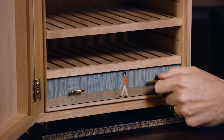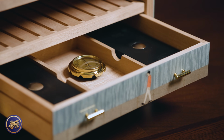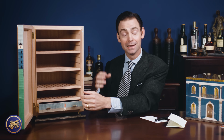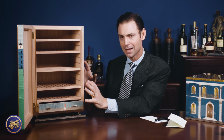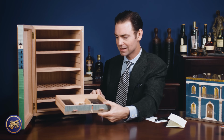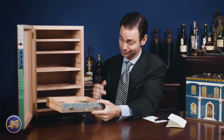You'll see right here on this bottom drawer, you see again that same theme of the Casa Cubana series carried throughout inside. And right here we see a gentleman walking down the street smoking a cigar. So I'd like to think that that would be me. If I would have gotten ahead of this, I would have asked that he be dressed in a suit and tie, as I would be in Havana, smoking a beautiful Monte Carlo or a beautiful Bolivar. But here we go, a great detail. And again, this opens up on the inside to reveal the humidification mechanism. And yeah, there you go.